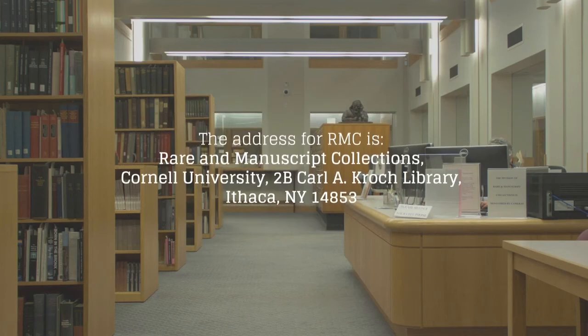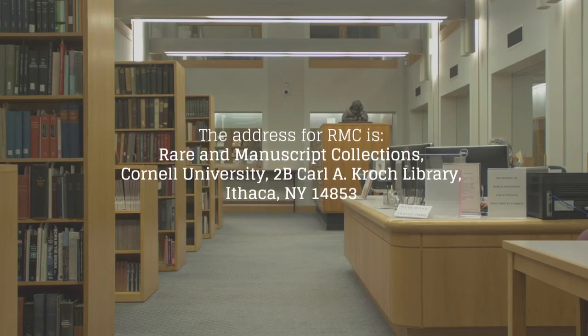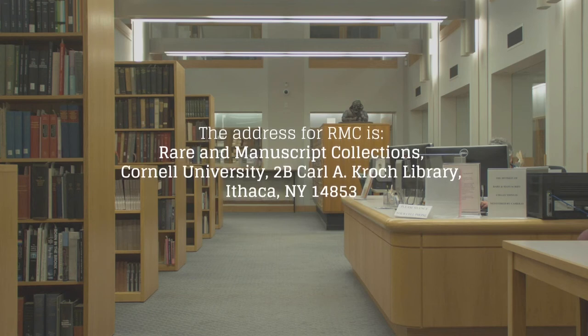The address for RMC is Rare and Manuscript Collections, Cornell University, 2B Carl A. Kroch Library, Ithaca, New York, 14853.